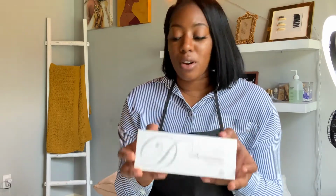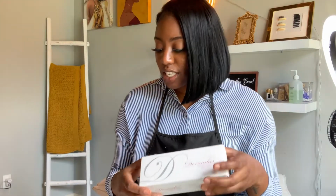Keep in mind the brand you use or the thickness you use does depend on the area that you're working on the face. If you're using the lip, you can use something this thick, but if you're working on something like the smile lines, then you have to use a fine filler, which is why, again, it's important to make sure you're certified before providing this service.